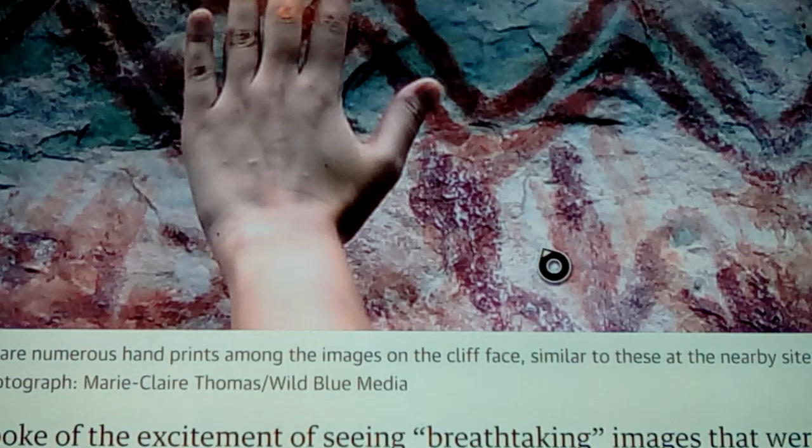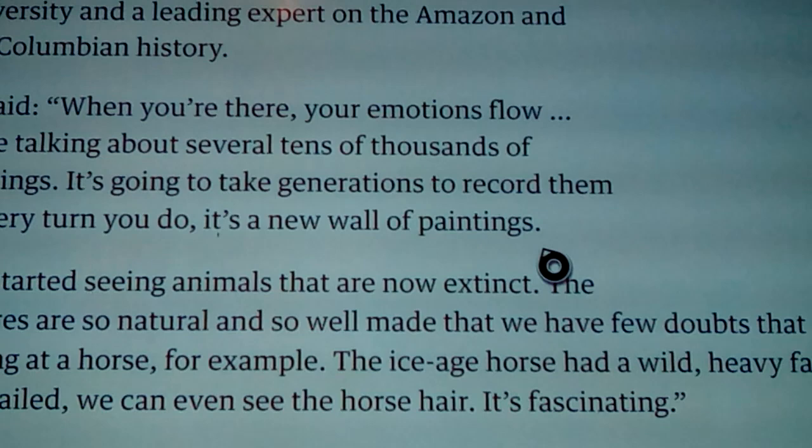So at least in this portion that we were looking at, scaffolding and things like that were used to create it. She says, when you're there, the emotions flow. We're talking about several tens of thousands of paintings. It's going to take generations to record them, and every turn you do, it's a new wall of paintings.